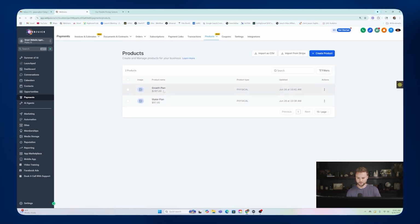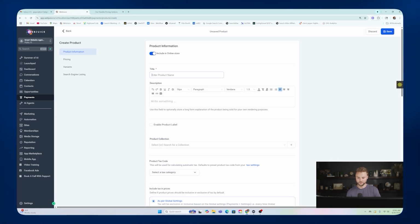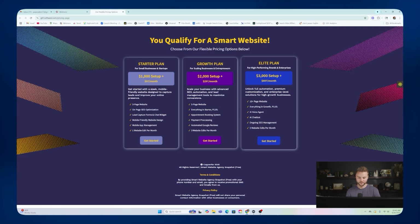So now we've got starter, growth, and then we're going to do our leap plan, which, as you guys saw earlier, is a $3,000 setup fee and $697 per month. We're starting to do a lot more for them in this package. That's why it's so much more on the monthly. We're doing AI voice agent. We're doing an AI chatbot on their website. We're going to do the ongoing SEO for their business and actually get them results through SEO and get them ranked higher in their local area. We're going to edit their website 5 times a month for them if needed.